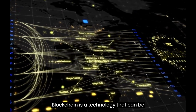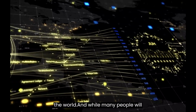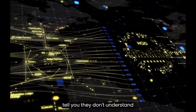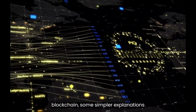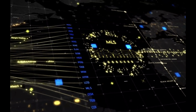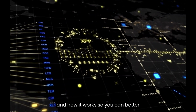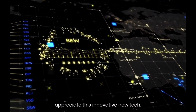Blockchain is a technology that can be difficult to describe, but it's changing the world. And while many people will tell you they don't understand blockchain, some simpler explanations can help you wrap your head around this new system. This post aims to do just that, break down what blockchain is and how it works, so you can better appreciate this innovative new tech.